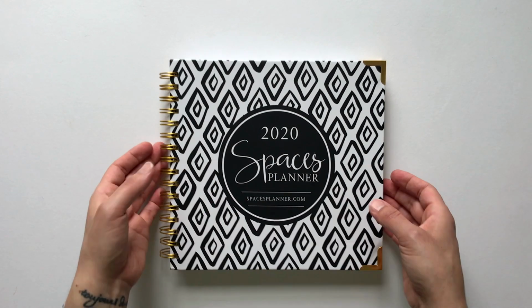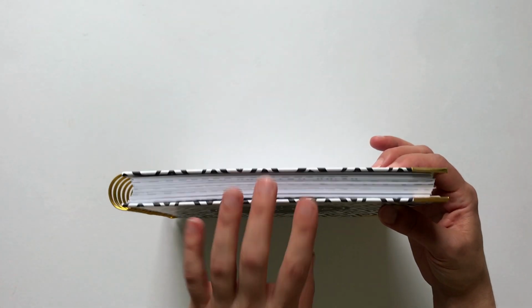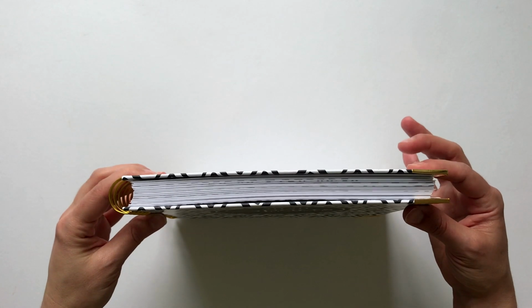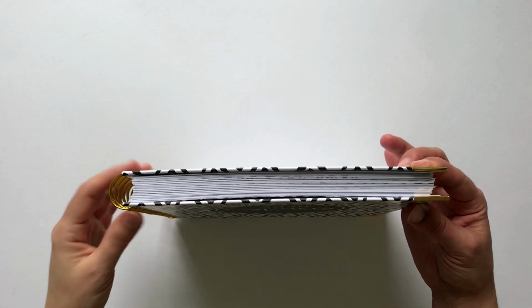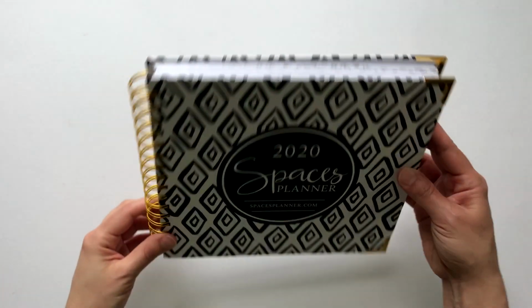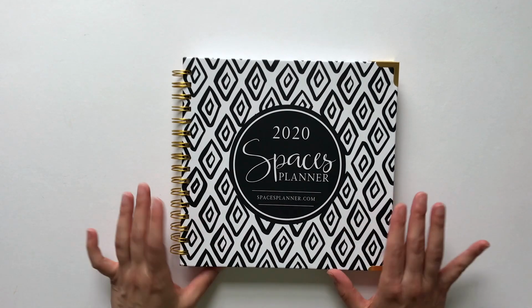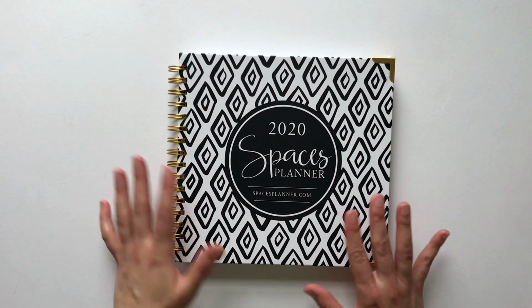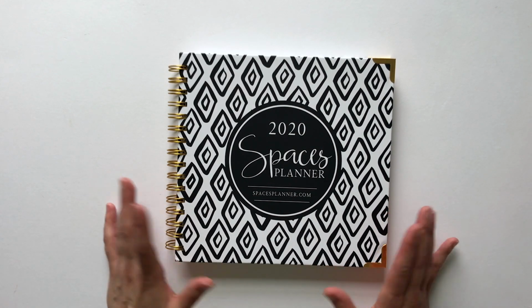Now that does mean if you are someone who likes to use stickers, it may not close very well over time as the stickers thicken up the planner. So that's something to definitely keep in mind. But as far as the size of the coil to the planner, I really love it. It does not obstruct your writing as much as some other coils do.